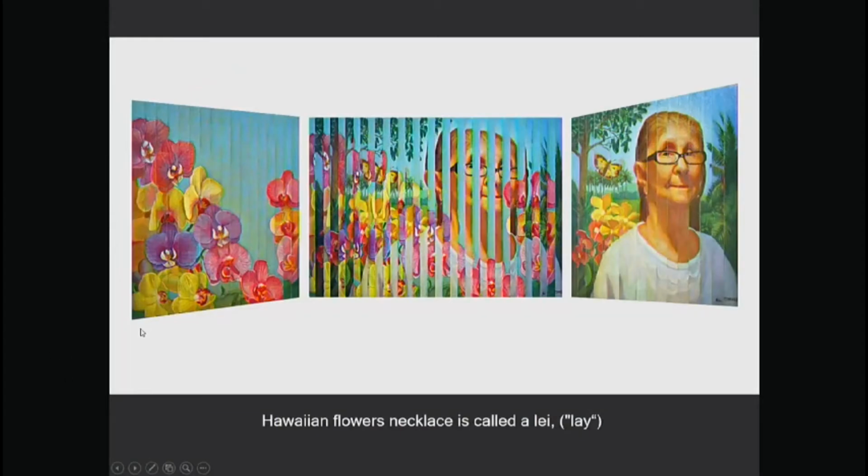So this is my mother-in-law. She passed away a few years ago, so I wanted to do a tribute painting for her. She loved orchids. So I knew I wanted to do a multi-view. I just didn't want to do a flat painting. So I thought, why not have the orchids around her neck, almost as if it's a Hawaiian lei, and then the last orchid would be by her nose, as if she's smelling it.